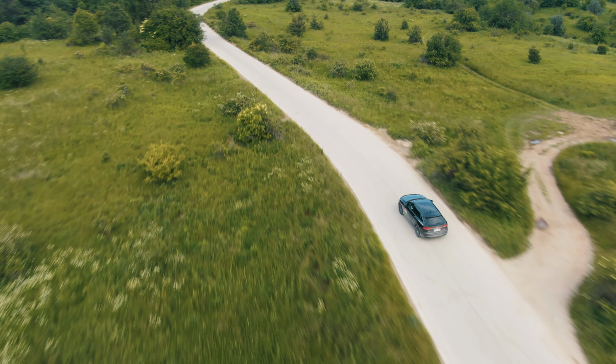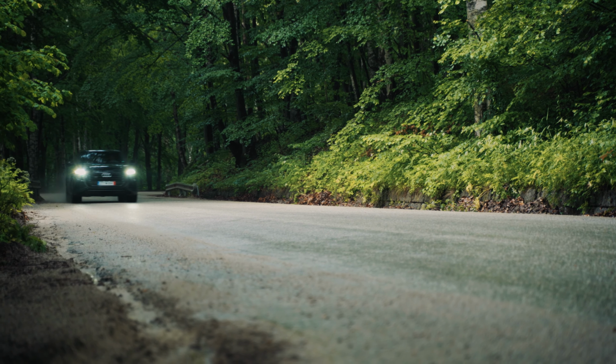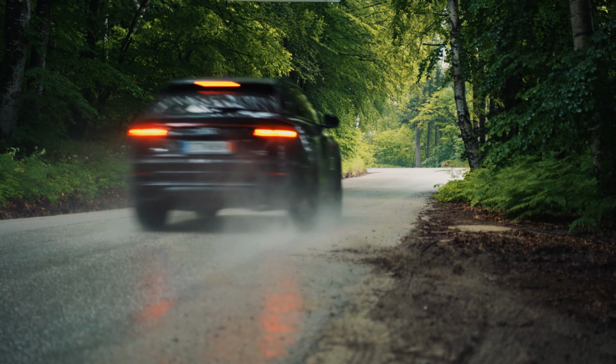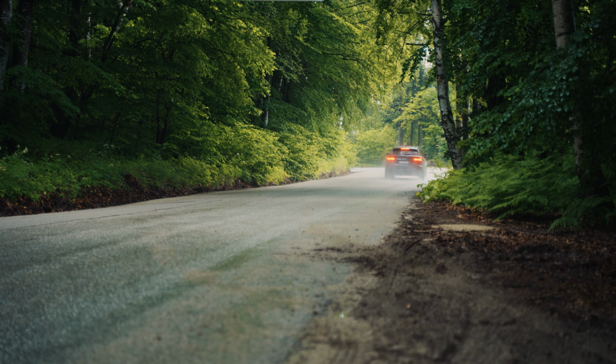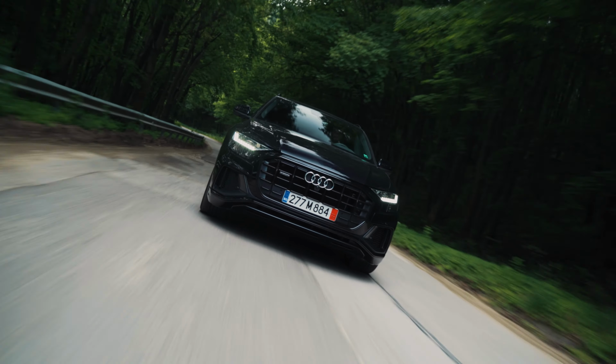Higher in the rev range, the diesel is actually pretty torquey, and you can pull pretty well because you have almost 700 Newton meters of torque. And of course you get the Quattro system, which means plenty of grip even in bad road conditions, and the car actually feels pretty nimble, and you don't get too much understeering, which is typical for Audis. Overall, the Q8 is a pretty good car to drive.